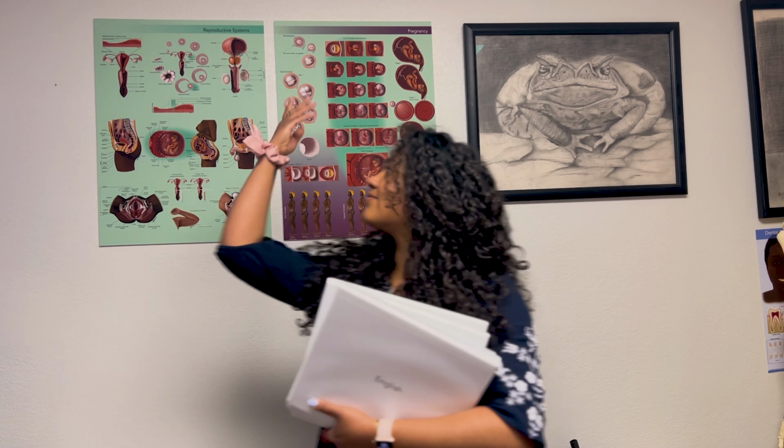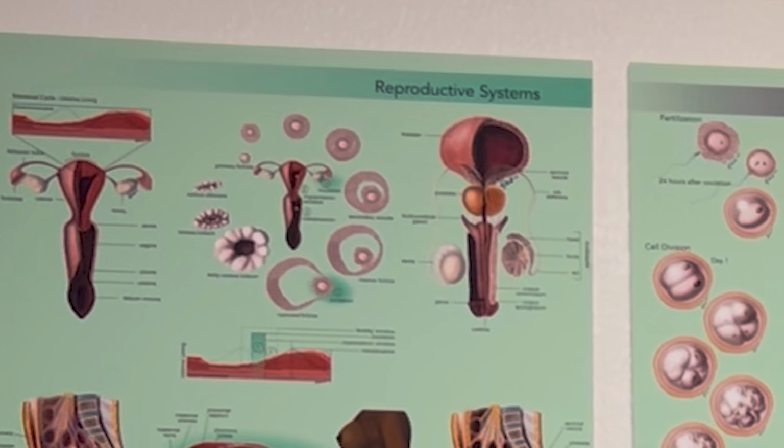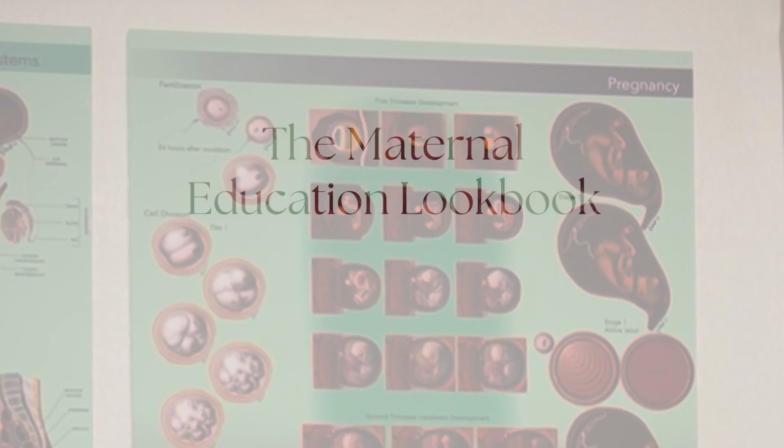Today, I am thrilled to take you on a tour of our Maternity Education Lookbook. Originally conceived as posters for Johnson County, this comprehensive guide has evolved into a visually captivating binder filled with essential information.